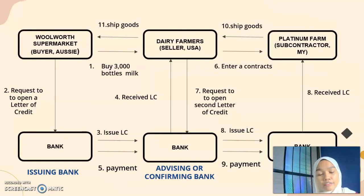And DF needs to guarantee his payment from WS. He asks WS to issue a letter of credit from WS Bank, who acts as the issuing bank. After the issuing bank approves the letter of credit, they will send it to DF Bank, which is the advising bank.